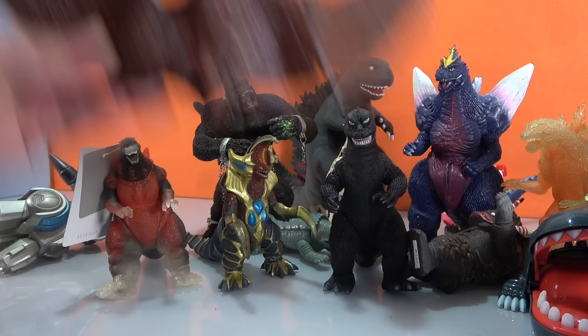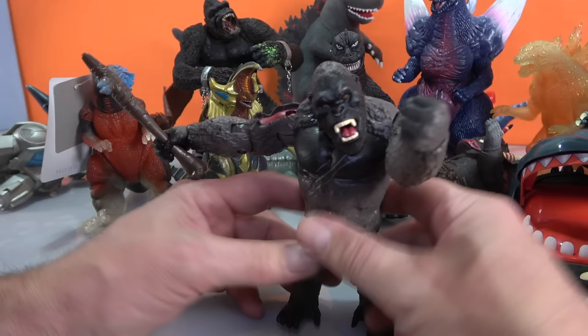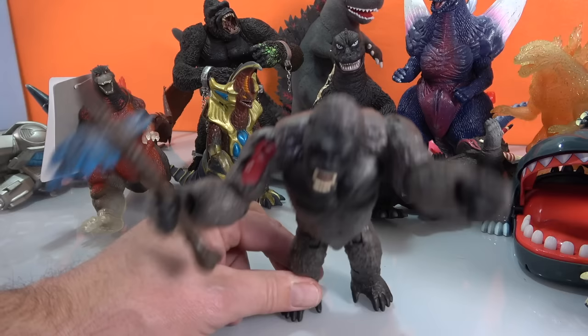Oh, here comes another King Kong. Look, it's Battle Damage King Kong. And I believe this is from Godzilla vs. Kong. And yeah, it is. And he's holding the weapon. I believe this is Playmates. So this stuff is available at Walmart right now, too. So this is the old Kong. Nice. The new Kong, I'm sorry. The new Kong. Cool, cool, cool.